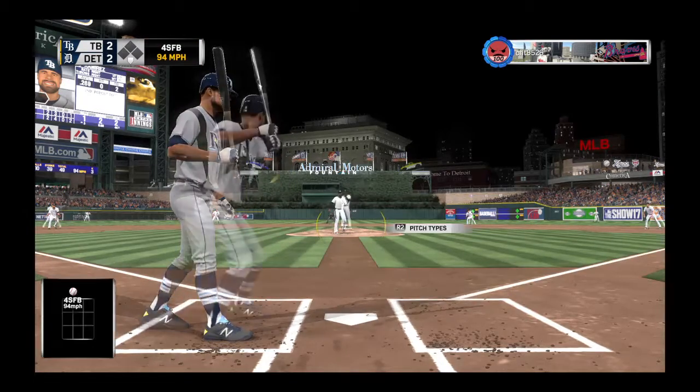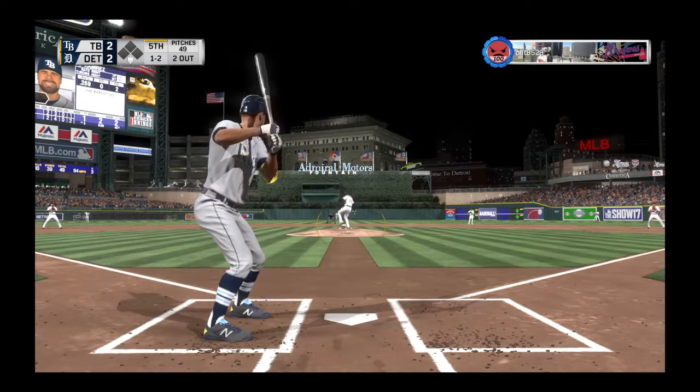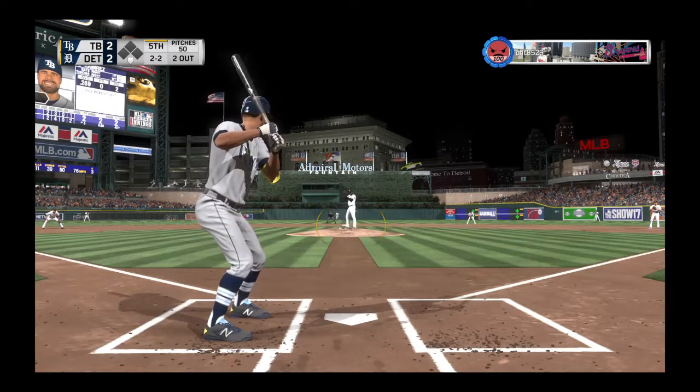And a neck-high fastball that time. High fastball right there with a 2-strike count. You know what that might be doing? Setting up the next pitch. Could be that hard slider down and away. Something breaking down and away off the plate.